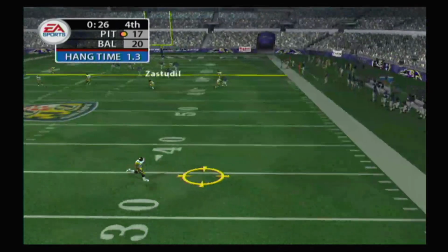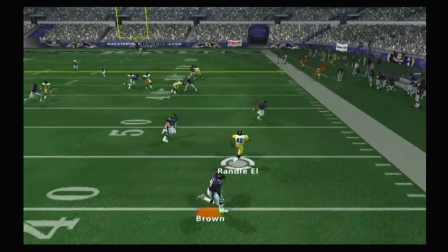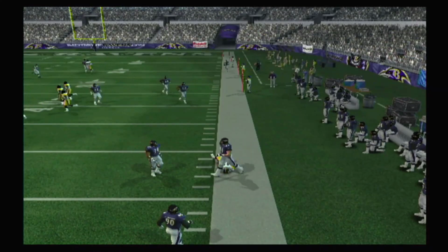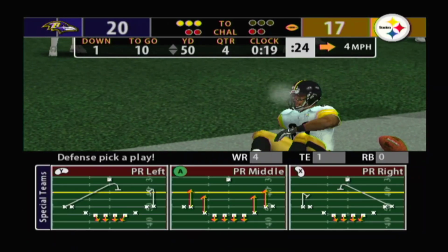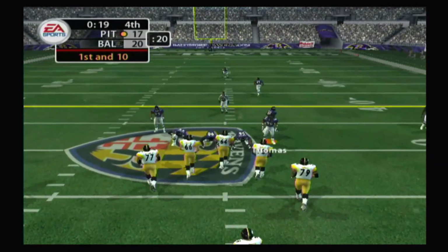Here's the kick. From the 38-yard line. Loses the defender. A good return on that punt. Yep, he was one block away from getting into the open field and turning this one into a huge return.